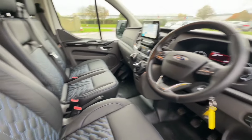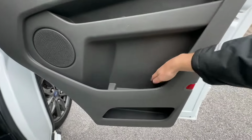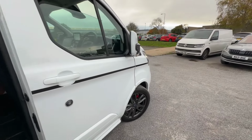Generally speaking though, lovely condition inside here. There are a few sort of light marks to the plastics on the door cards, which I can just pick up here, and in the door pockets and things. You do see that quite often on these vans. Certainly not the worst I've seen, but certainly worth mentioning.